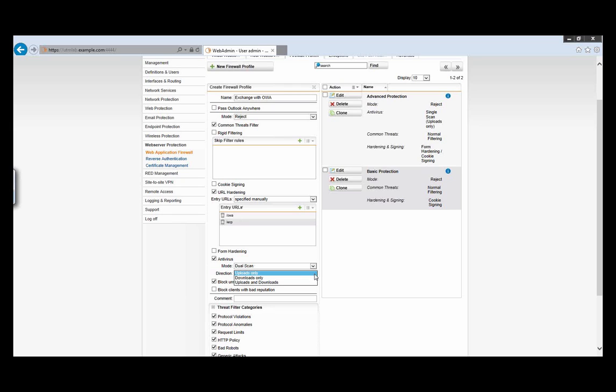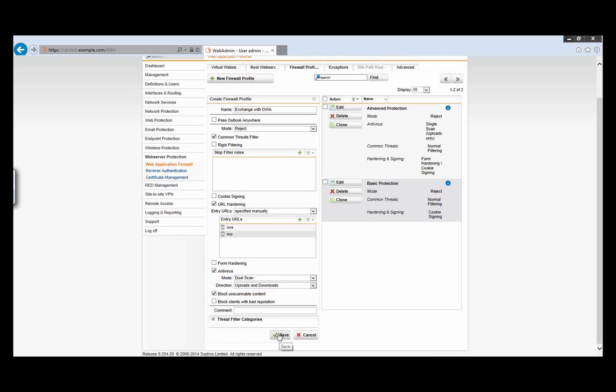And the direction, as I said, it will always monitor both directions, but based on what you configure here, it's going to check either for uploads, it's going to check for downloads, or it's going to check for both. My general recommendation here is to enable both, because what's worse than having someone email you a virus is spreading a virus through your email. So let's make sure that our server is not anywhere near something that might do that. Okay, so now we have a profile set.